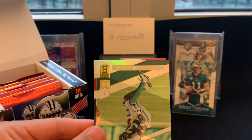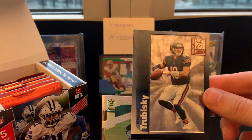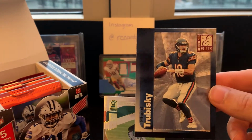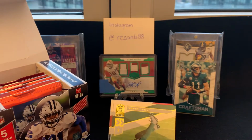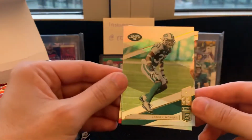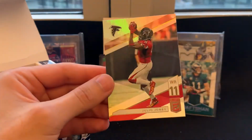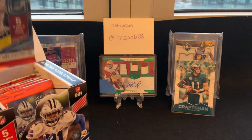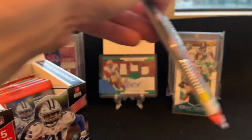And these are the throwbacks to 30 years ago. So pretty cool card. I think it's called like a Silver Blast or something. Pretty nice. And a lot of people are really high on the Bears this year, so the Bears might go pretty far. Jamal Adams and Julio Jones. So it'll be interesting to see what happens in football this year.